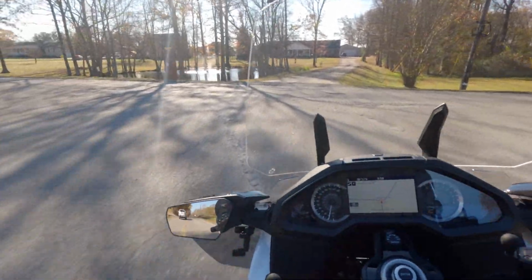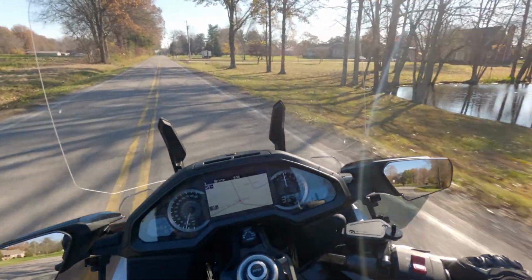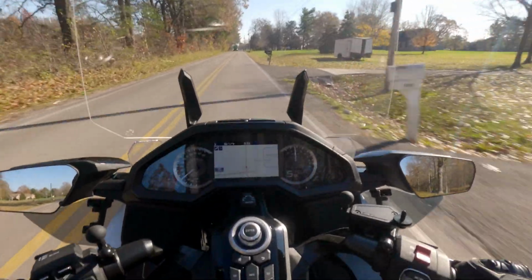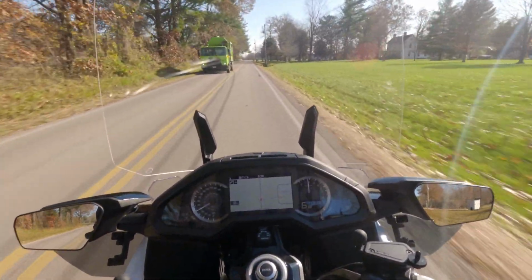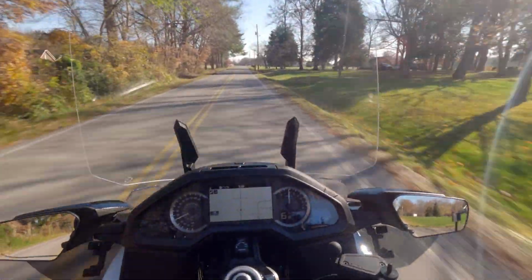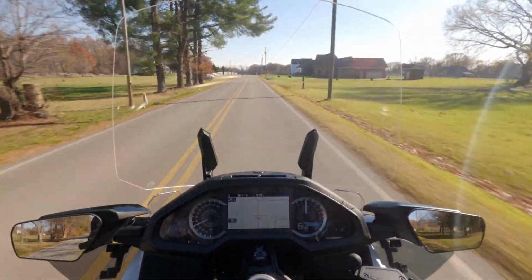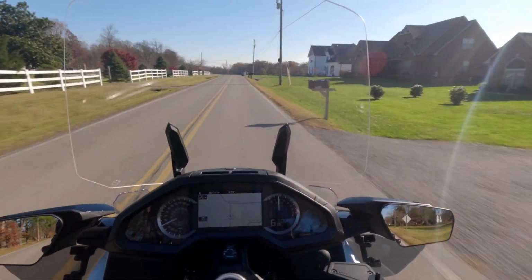To the left looks like a bunch of curvy road, or to the right looks like a bunch of curvy roads, so I'll just stay left. So, can I ride at 37 degrees? I can tell you, yes, I will be out on these roads. So you will be getting videos from me in the winter. I will be treating this almost like a year-round riding bike.